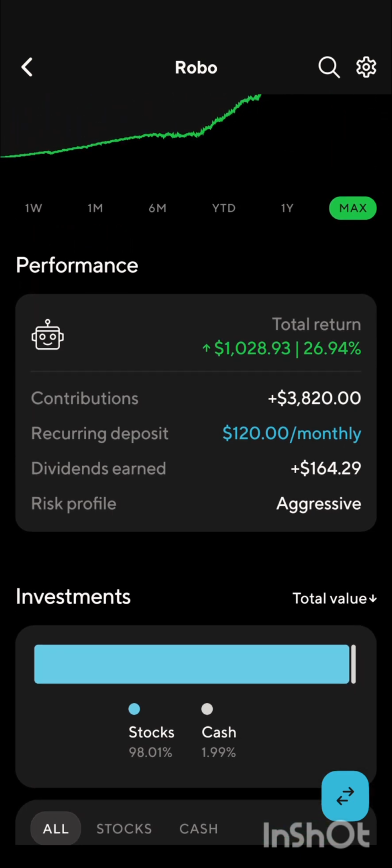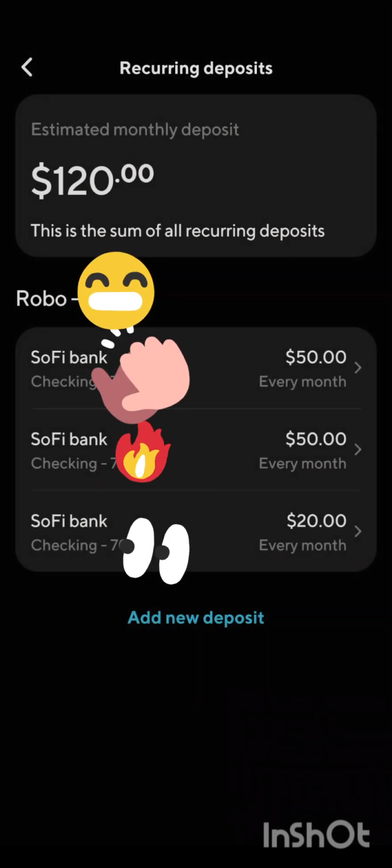So anyway, let's go back to the monthlies here. So you can see I just increased my investment by $20 a month. So I'm going to bump that up probably in the future to $50, because every time you deposit $50, do an auto transfer out of the Sofi bank into invest automatically, you get like 100 diamonds.